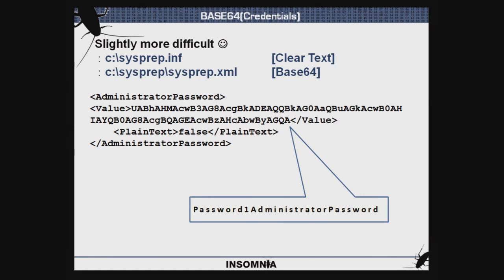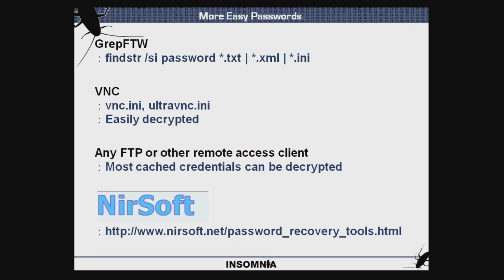Similar thing with the sysprep tool for OEM, vendor, deployment agencies, unattended installs. You'll either find it as clear text or you'll find it as base64 encoded. Once again, you find something like that, that's gold. Windows doesn't have grep, it has some sort of findstr tool, which is more or less useless. But that one string, search the entire drive for any text files, XML, config files with a password in it. Awesome.